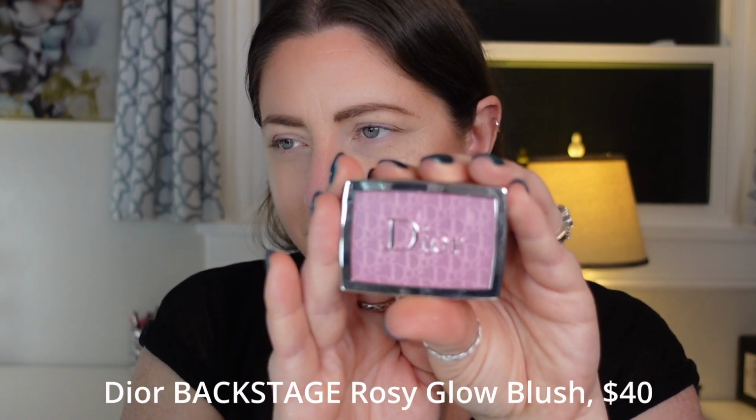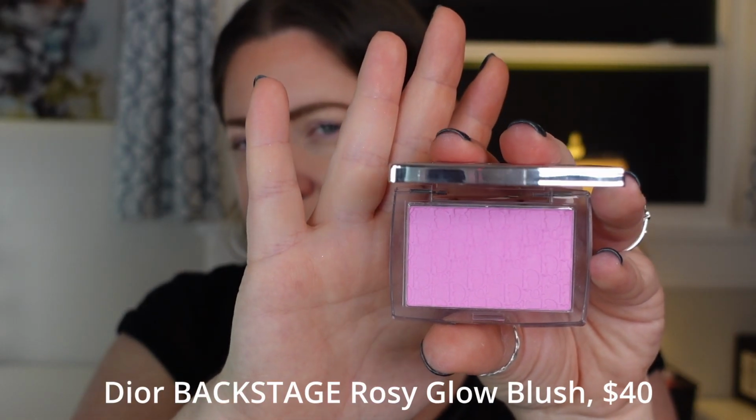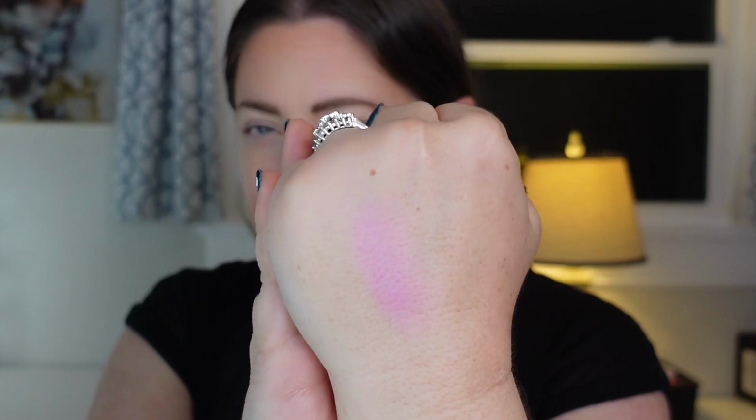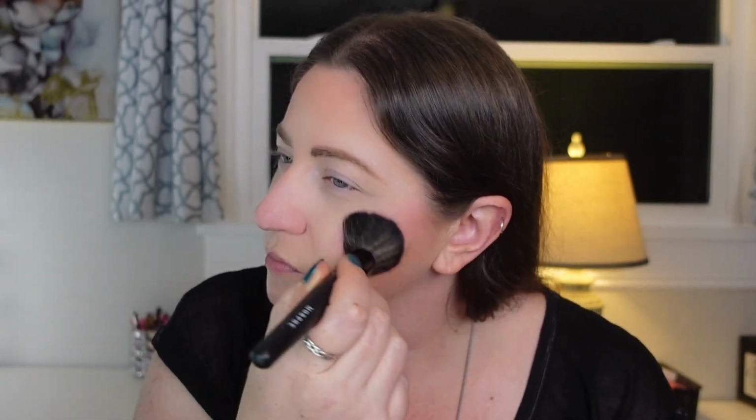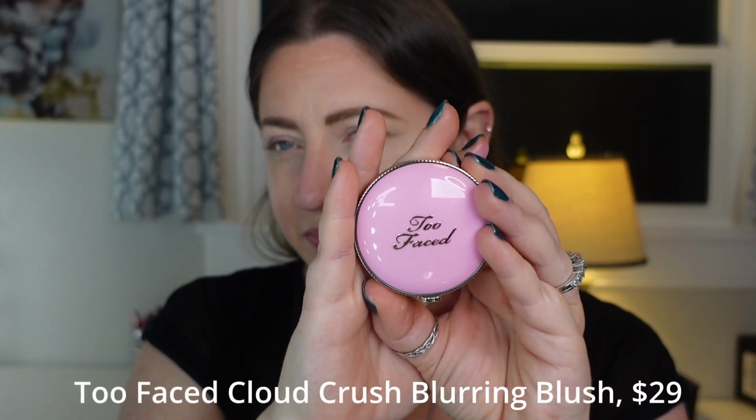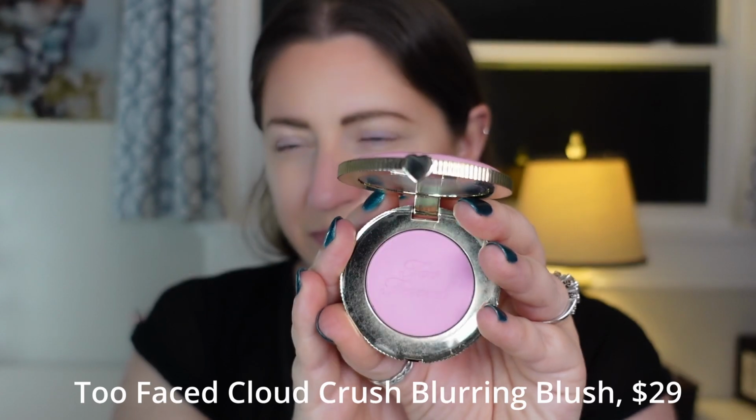I don't think these are exact dupes. I just want to mention this. I think the Rosy Glow one from Dior is a little bit more purple, has more pigment than this one. The Dior one is a longer lasting blush. So honestly, if you're an addict of the Dior Rosy Glow, I don't think you're gonna find a dupe in the Candy Clouds one from Too Faced. The Dior one is just more pigmented.